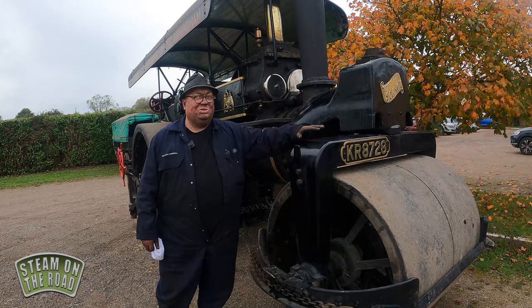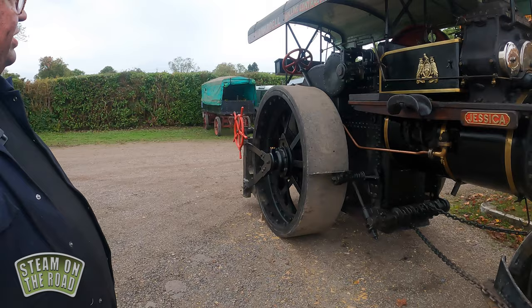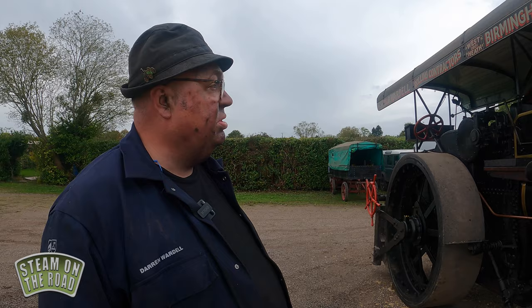That is. And it's nice to see a roller with a scarifier on it still. Yes, most of them take them off, don't they? Yeah, it's a John Allen scarifier, and I have a John Allen living van that goes with it. It's very much a working engine, so I'll keep her clean, but I also keep her oiled, and wherever I go on the road, I don't have a low loader, so everything we do is on the road.